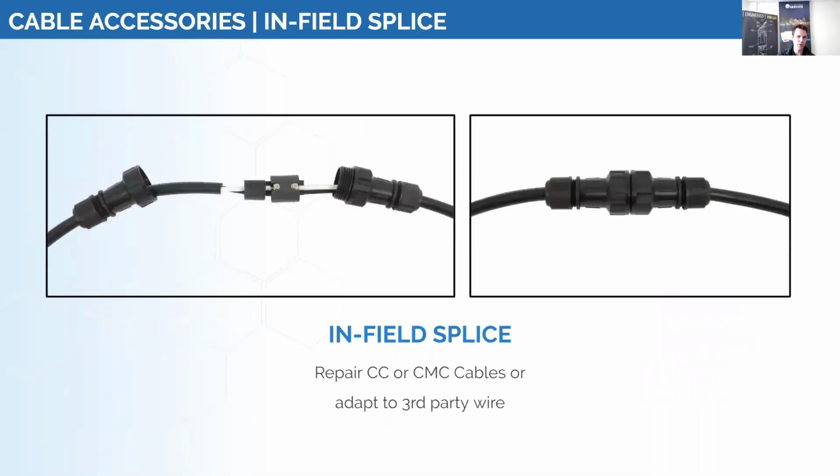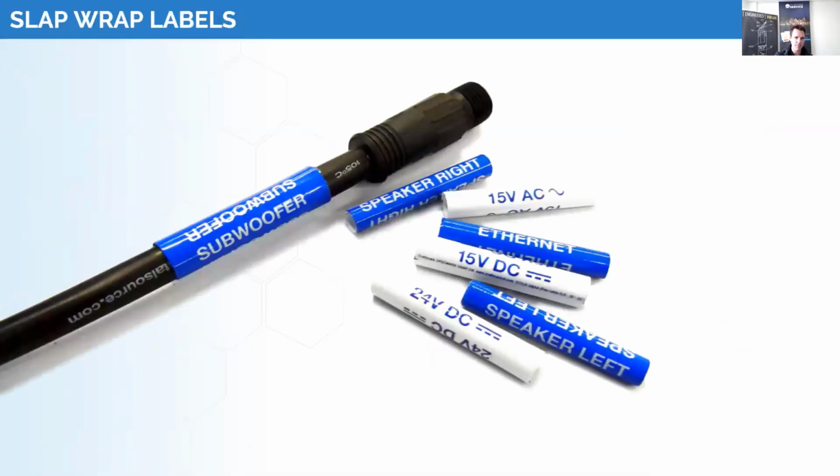Here's an exploded view of what that infield splice looks like. You would also use this in an application where you had a finished project, and again, some machinery came on the project and maybe unfortunately damaged one of the cables. Option A is to replace the 5 or 10 foot section that's damaged, or you can use this infield splice to splice the cable and maintain an IP68 connection.